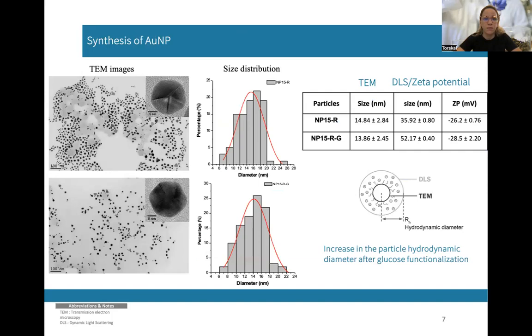These nanoparticles have been characterized by transmission electron microscopy and DLS. They are spherical, monodispersed, small nanoparticles, 15 nanometers in size, and very stable in different media.